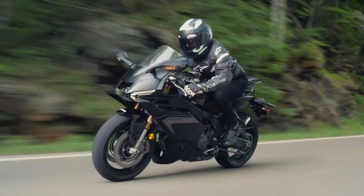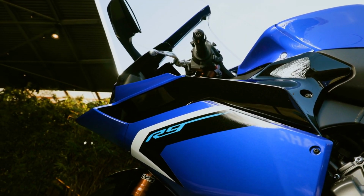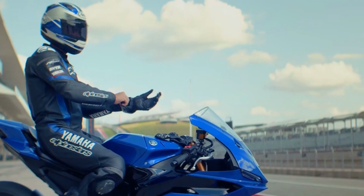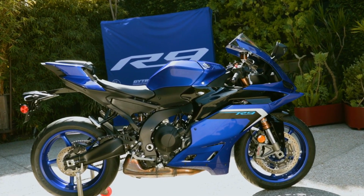Yamaha maintains that although the R9 has the track record, it also makes an effort to be streetworthy, therefore it is not a substitute for the R6. Nevertheless, regardless of Yamaha's claims, it's difficult not to see the R9 as the R6's spiritual successor, if not outright replacement. In certain markets, it is the R1, although it is not a replacement for it.